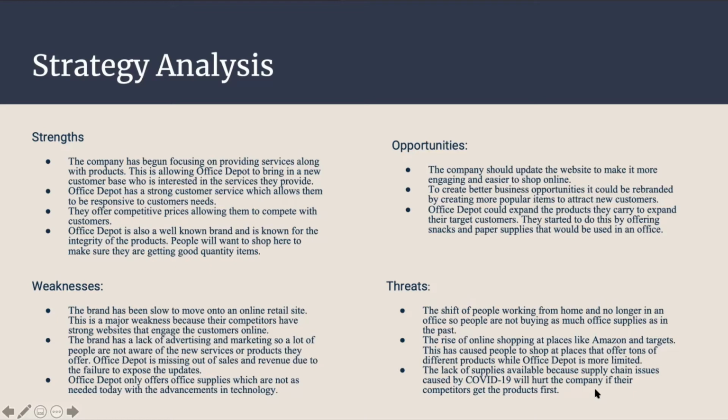Weaknesses. The brand has been slow to move onto an online retail site. This is a major weakness because their competitors have strong websites that engage the customers online. The brand has a lack of advertising and marketing, so a lot of people are not aware of the new services or products they are offering. They are missing out on sales and revenue due to the failure to expose the updates. Office Depot only offers office supplies, which are not needed today with the advancements in technology.